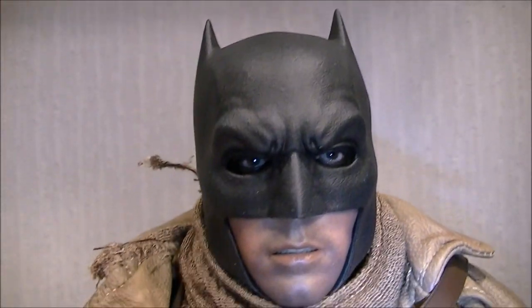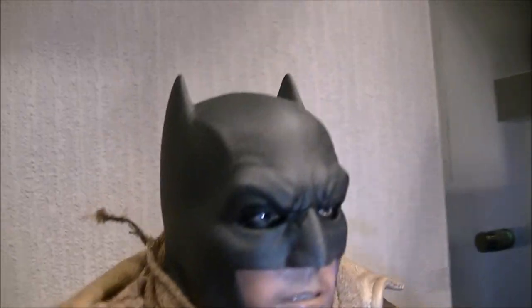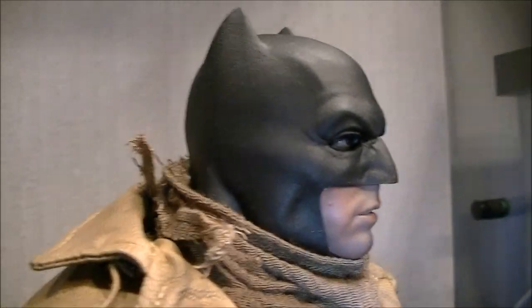Let's take his goggles off. Have a look at him. Let's get Batman on you. Oh, it's lovely. It's not just from the front. Are you thinking, Clip, is it just from the front? No, it's not just from the front. It's from all angles. Look at that. It's brutal.